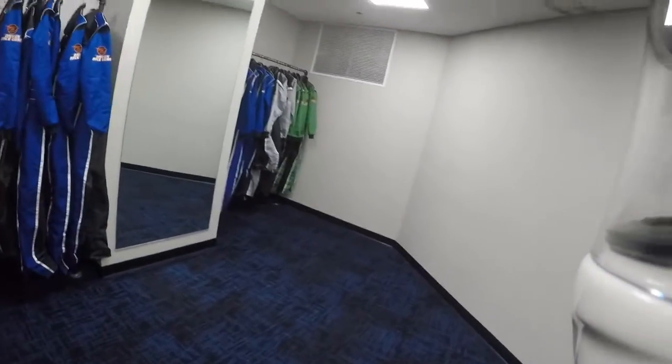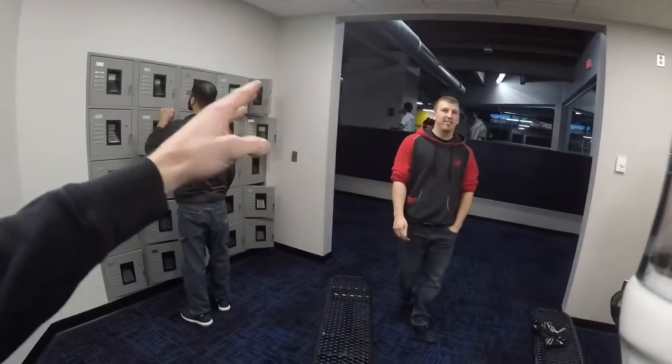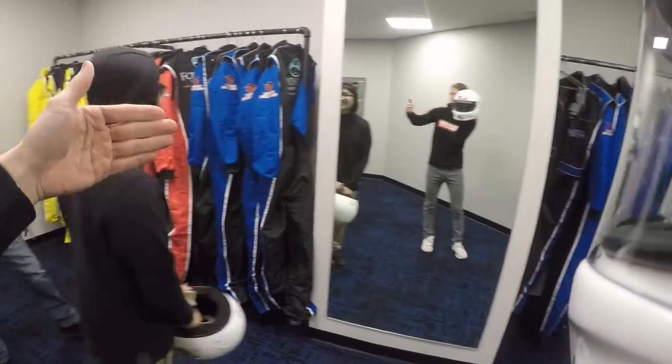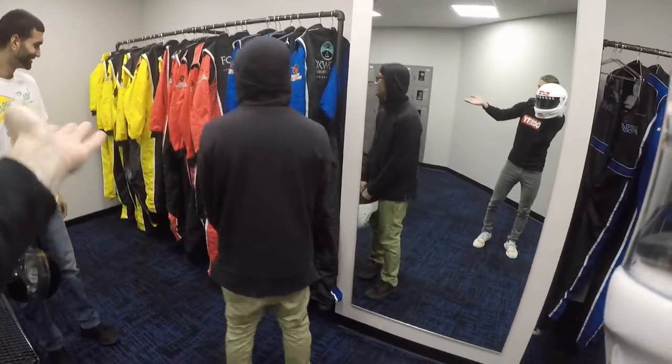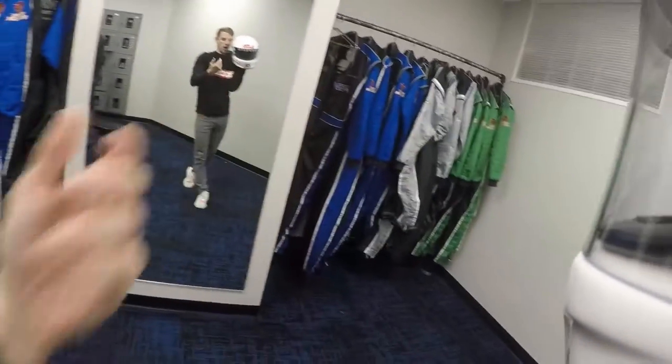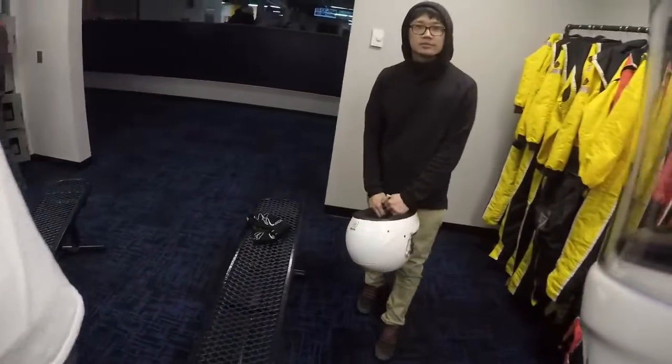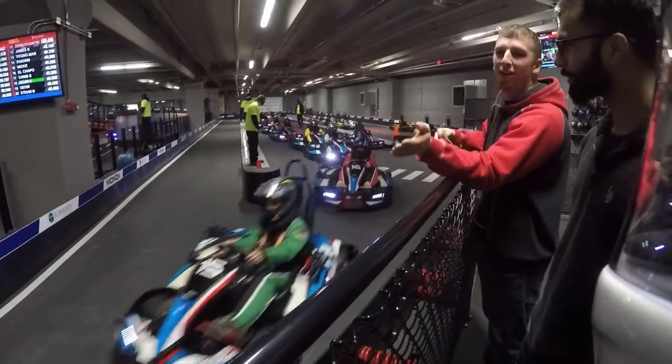All right. So what they would do after the briefing session, you'll lock your stuff in free lockers, and then you'll pick a driving suit. You don't need a driving suit if you don't want one, but it depends on the driver. I'm not going to pick a driving suit. These guys aren't either. And then we're going to head to the track right now. Go, go, go. This is a squad.